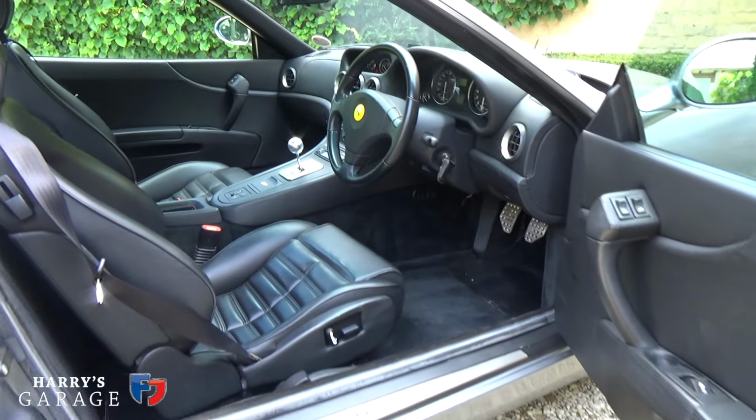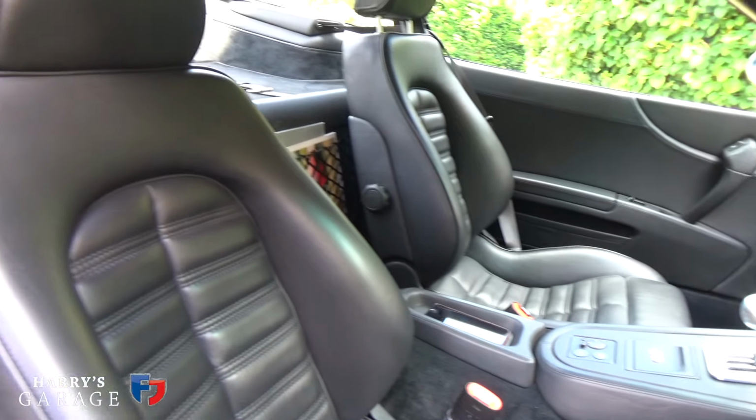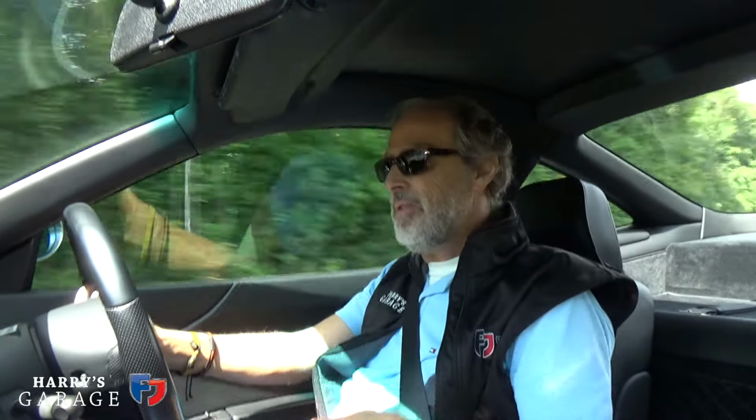Oh, I ought to mention the seats. Seats are absolutely ace. I've done big long distances, trips to Italy and back in it. The standard seats, all electric, are ace. No downsides, fantastic grip, very adjustable. Sport seats are pretty good, but you don't really wriggle them. Standard seats are ace. So there you go. That's my experience of the 550 Maranello. I hope it's given you a little insight into this car, what makes it a special car.